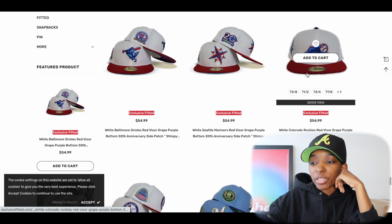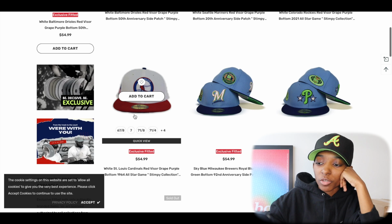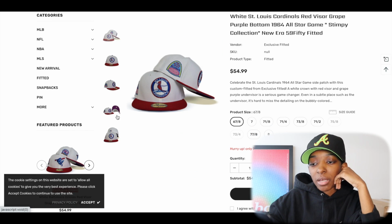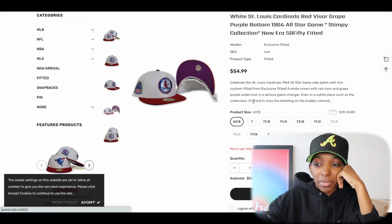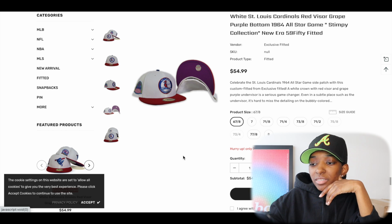I want to know where that grape purple UV comes from. If you know, down below in the comment section, definitely let me know. The white crown, red top bill, obviously from his body. The accent colors are, of course, from his body. But the purple undervisor, I don't know. I don't get it.